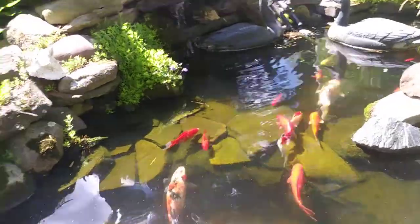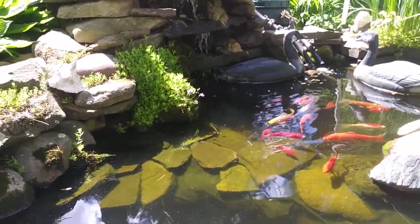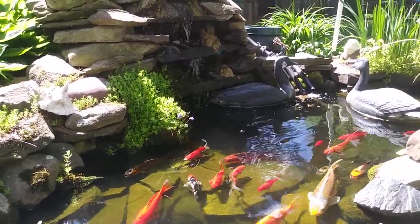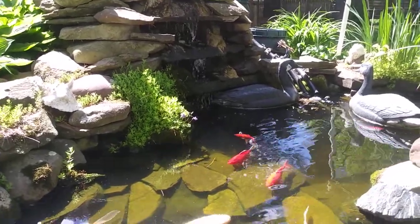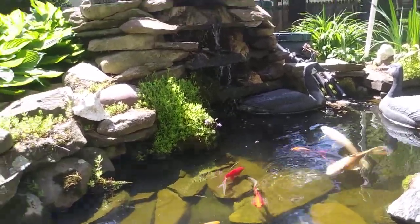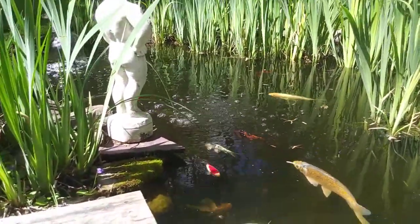That orange one there was born a couple years ago here. Well, they're kind of all orange, aren't they? But the one I'm talking about is a koi. So, there was a white one too, but somewhere that disappeared. I don't know where it went. Probably one of the blue herons came in and grabbed it. There's a black and white one. He's over here. He's right there.